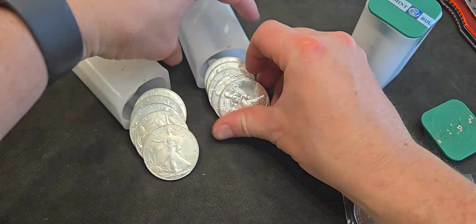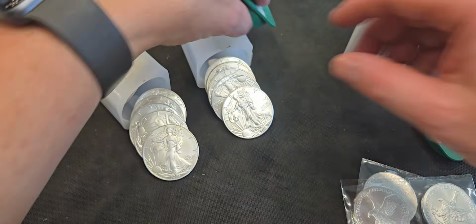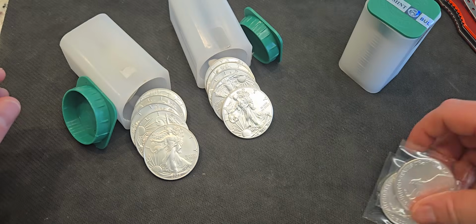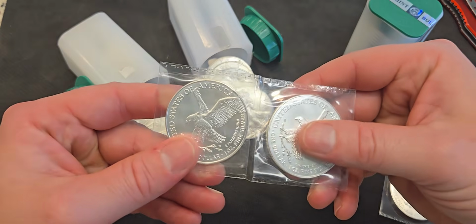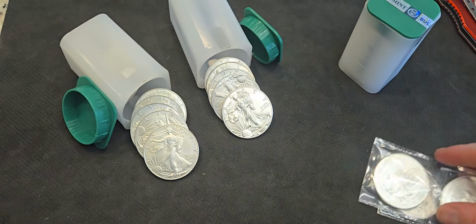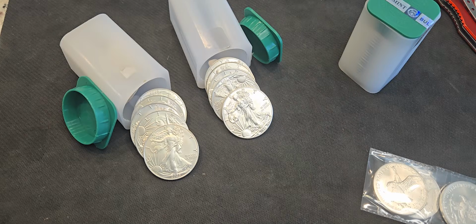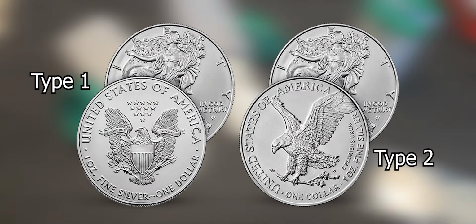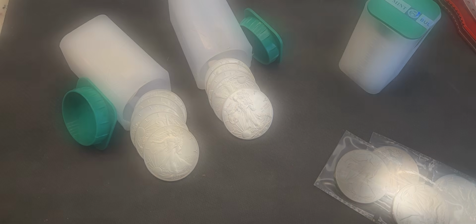And just in case you didn't know, back in 2021, they did a redesign on this coin. So the obverse is still the same Walking Liberty, but the reverse shows a different design. The ones from 2021 and earlier are called the Type 1s, and anything from 2021 to today are the Type 2. Both are extremely recognizable regardless of the redesign.